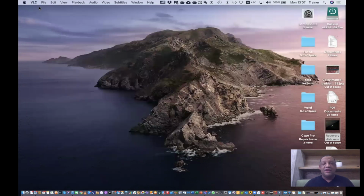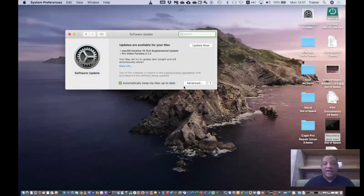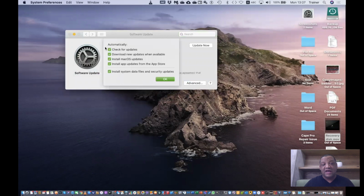Now, guys, you can do automatic updates, or you can switch it on the Mac. I'm just going to go back to System Preferences to my software update. You can switch it on under the Advanced tab. You can see all of mine is turned on. However, I do tell my clients to at least once or twice a month check if the updates have been done.